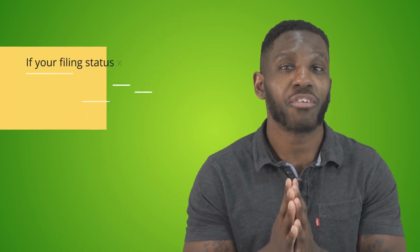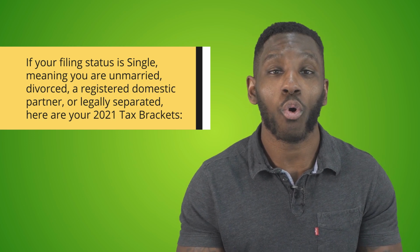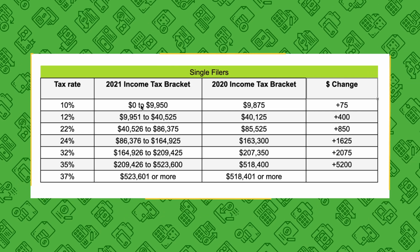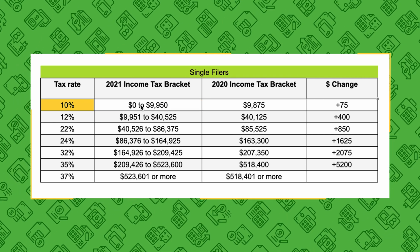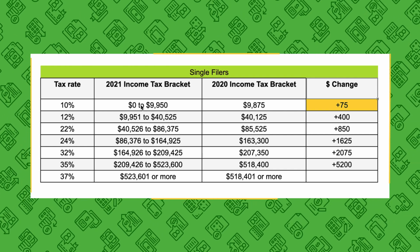Here we go. If your filing status is single, meaning you are unmarried, divorced, a registered domestic partner, or legally separated, here are your 2021 tax brackets. We see here that the first $9,950 in taxable income will be taxed at 10%. That is an increase of about $75 when compared to 2020.